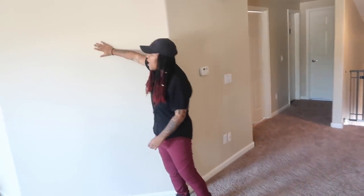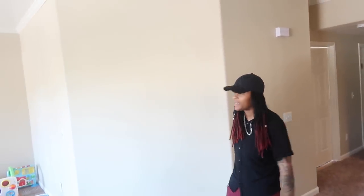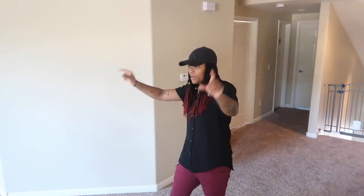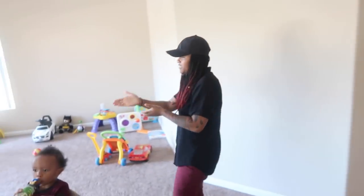Right here on this wall, I have a very nice baby picture of Dominic coming. It's gonna be huge and very nice, with brown trim. The design of my living room is obviously brown.